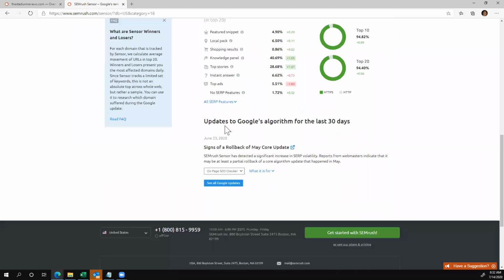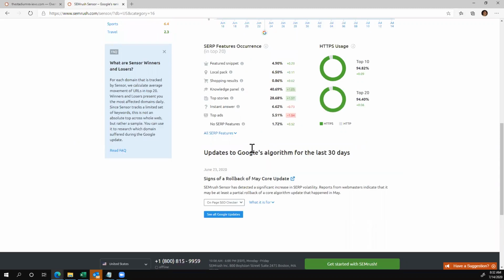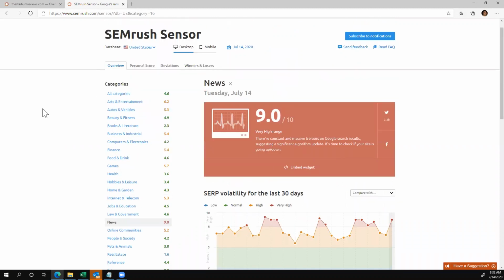What's neat too is that you can read up about some of these algorithm updates. So it says Google's algorithm for the last 30 days, there's major signs of a rollback that happened for a major core algorithm that took place in May 2020. So you can always read up more about that. So I like to keep this as a pulse to figure out how sites are doing, especially with my clients as well, of how their particular field is performing. If they notice a drop or a surge in traffic, you can maybe go back into an update.